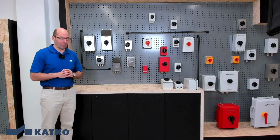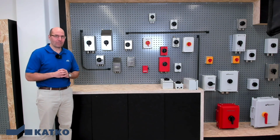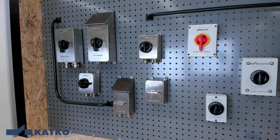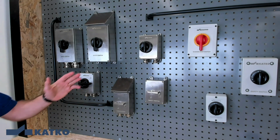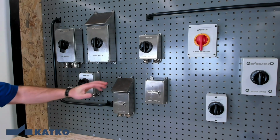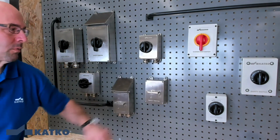Last but not least, the topic I'm going to show you today is the range of our stainless steel isolators. Our range of stainless steel isolators starts from 16 amps and goes up to even 1600 amps, but the small ones come in this size of enclosures up to 160 amps, and the normal way is that we supply an enclosure without any cable glands to the customer. Our handle colors are either black or red and yellow.